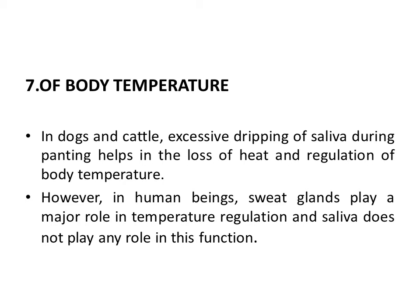Next is regulation of body temperature. In dogs and cattle, excessive dripping of saliva during panting helps in the loss of heat and regulation of body temperature. However, in human beings, saliva does not play any role in this function.